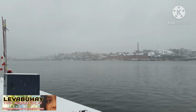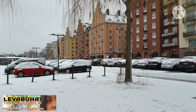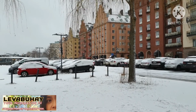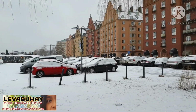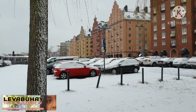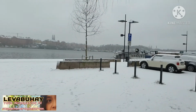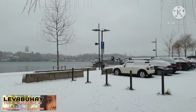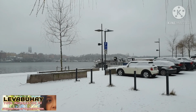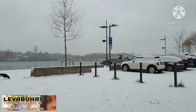It's because it's very dangerous to walk on it. And the hardest thing is that after it turns into ice, it will snow again, so the snow will be covering the ice underneath. That is when there are a lot of accidents where people fall down, break their legs, break their arms, and there are a lot of such cases during winter. So that is a little bit scary here in Sweden when it's snow time.